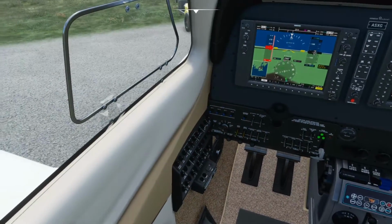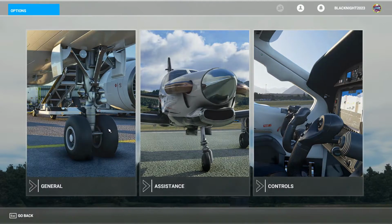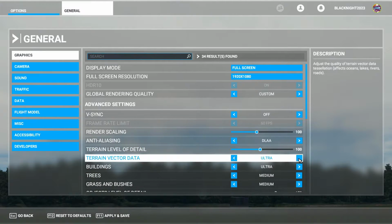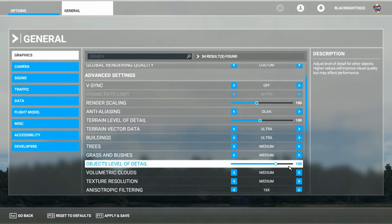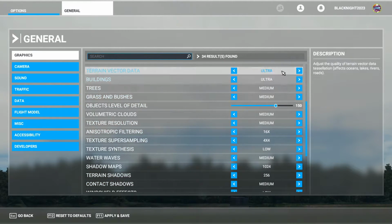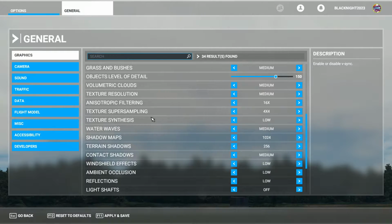Other complaints. What other complaints do I have? The buildings, while they are fantastic, that is ultra. Hang on, let me show you my graphic settings here. Buildings, ultra. That is the highest. Terrain vector detail, also the highest. Granted, I have anti-aliasing turned down a little bit by 1. Objects level of detail, I don't want to go higher than that, or else I'm afraid I could not record proper frames. These are settings given to me, aside from 3 of them, by NVIDIA software, GeForce Experience. I have an RTX 2060. I probably already said that, but those are my graphic settings. Pause the video if you'd like to see them. I have my PC specs and my about page on the channel.